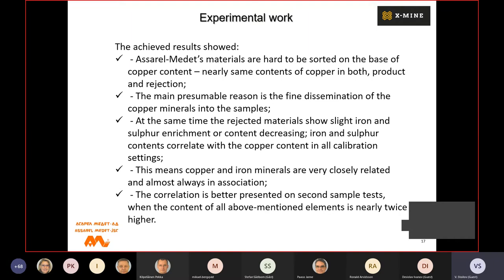into the ore. At the same time, the rejected material shows a slight iron and sulfur enrichment, with content increasing depending on the calibration setting we used. But iron and sulfur content correlates with the copper content in all calibration settings. This means copper and iron minerals are very closely related and almost always in association. The correlation is better presented in the second sample tests, when the content of all the above mentioned elements is nearly twice higher.